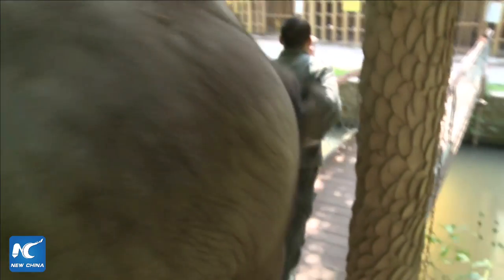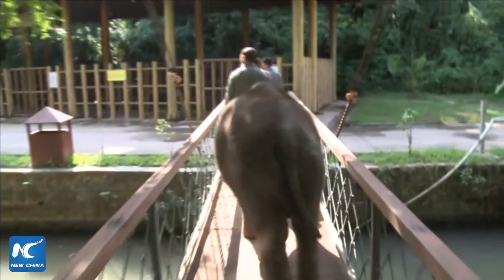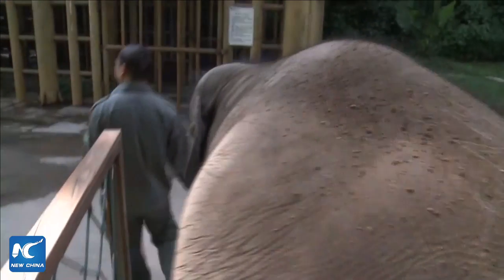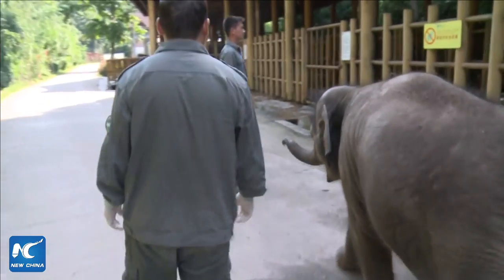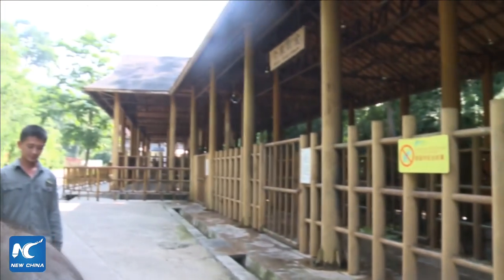And it's funny that the center just built this bridge for Yang Niu. The bridge's name is the Princess Bridge? Yes, the Princess Bridge. So why do we call this bridge the Princess Bridge? Because Yang Niu is our little princess and we all love her. Yeah, and here we see several elephants. Can you give an introduction to these elephants?